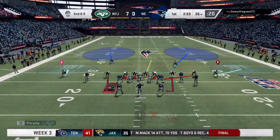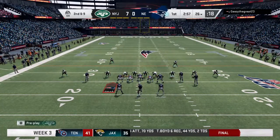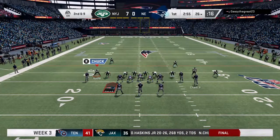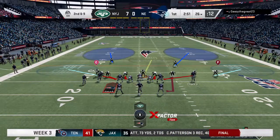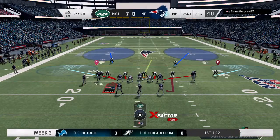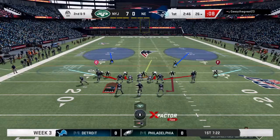Here's 2nd and 9 from the 26. Hey, wahoo! Mike 53. I hope you brought your lunch because I'm about to take you to school. Check 9. Hey, motion.